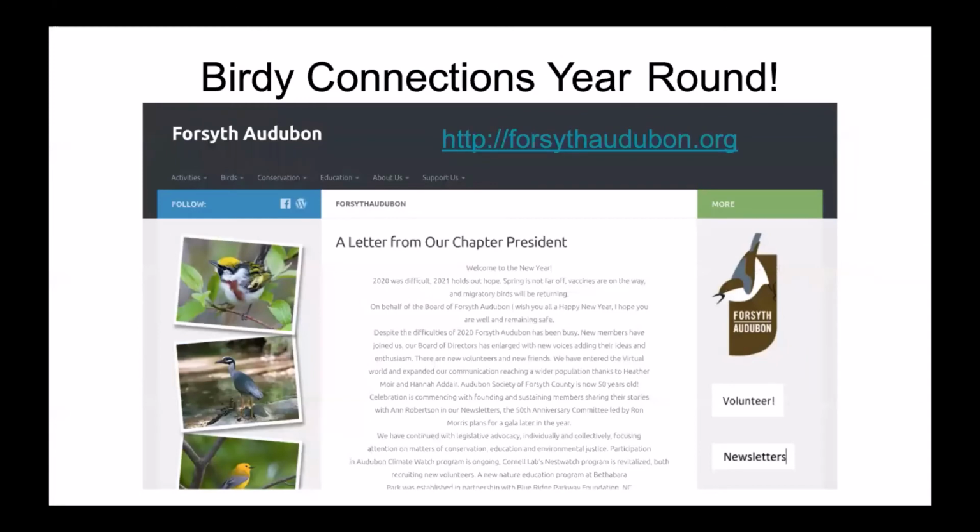And of course, birds are here year-round. Birding activities are available year-round. Audubon Society is available year-round, and we would love to connect with you. If you are looking for more bird events, right now things are a little minimized with the pandemic and social distancing, but birds are there, and birding is a fairly easy thing to do socially distant.